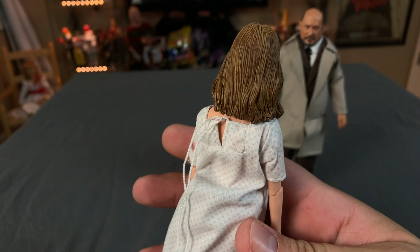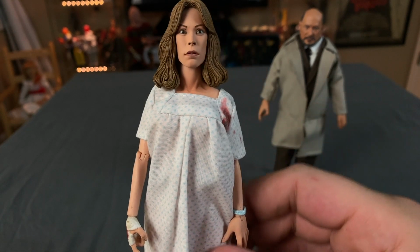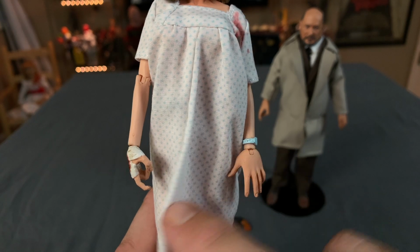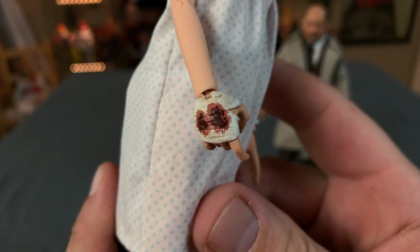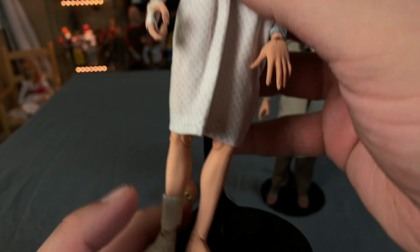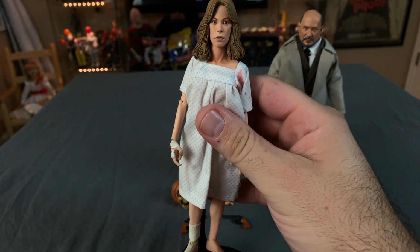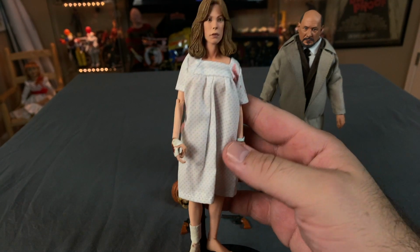Has nice hair sculpted in there, and I really like that. And she has this hospital gown here with the blood stain, and that goes all the way around. She's got the hospital wristband on, and the bandage here, the bloody bandage, that we can get a close-up of for the detail of that. And then down to her legs and bare feet. And she's got that foot all bandaged up as she's limping around the hospital looking for someone to help her. And everybody is slowly getting killed.